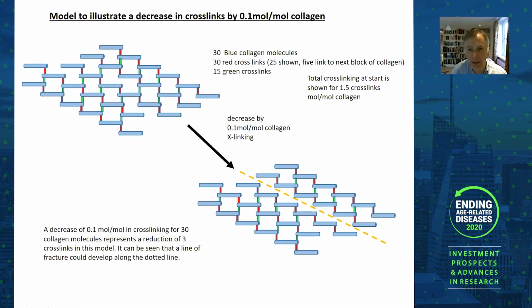So if you were to decrease by 0.1 mole per mole of collagen, you actually remove 3 bonds. And as you can see here, there's the potential for a fracture line to develop within the polymer. And so this is essentially a weakening of the tendon structure.